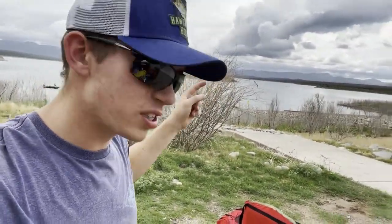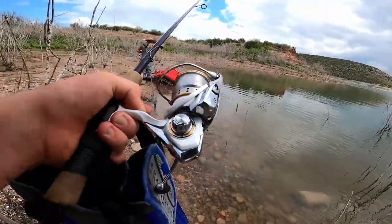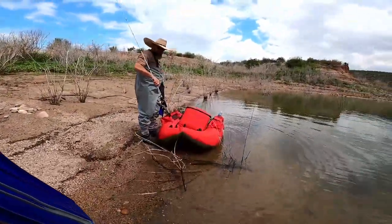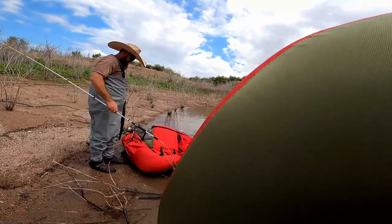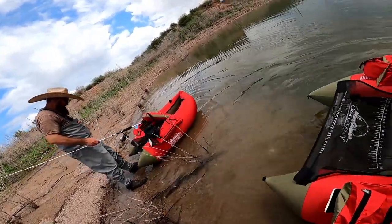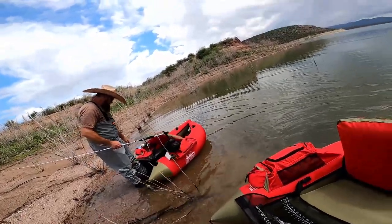The lake is right there. We just have to hike it down now. Let's do this. Into the woods. Into the woods. Oh, that's backwards. I'm floating down backwards. There we go. How dandy and nice is that, Pops?